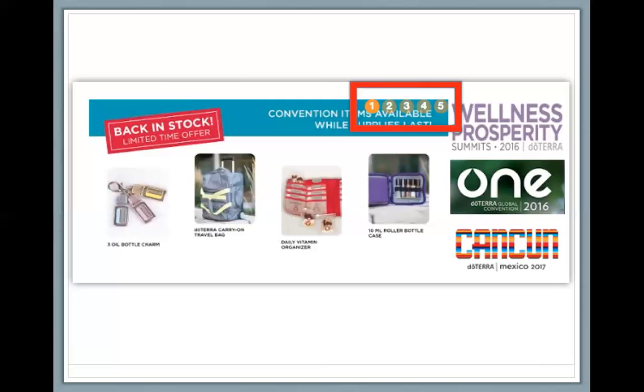You're earning 30% back. 30% of a 200 point order is 60 points of free product. And for the majority of doTERRA products, points and dollars are 1 for 1. So 60 points of free product equals $60 of free product.